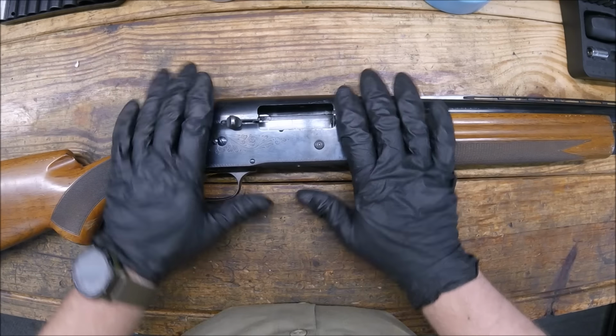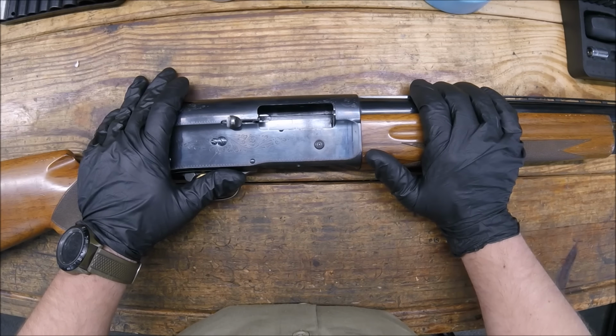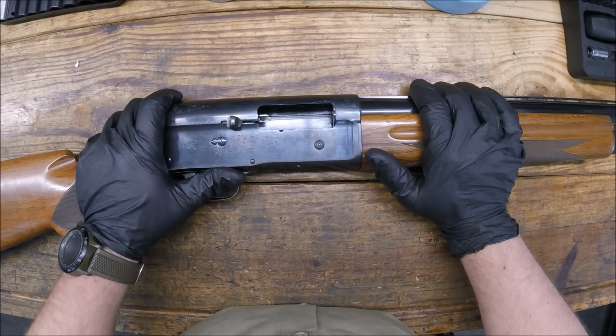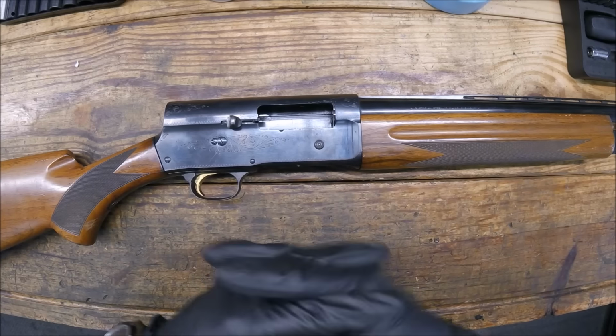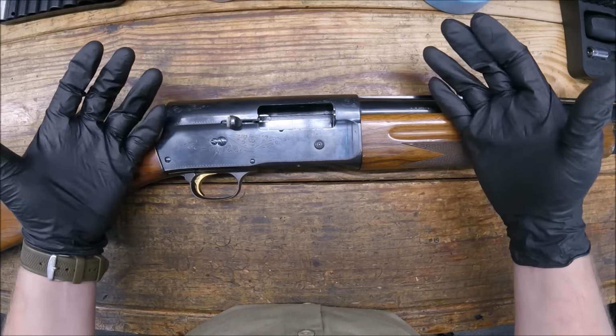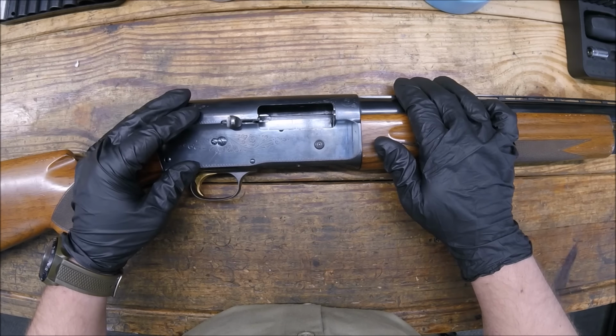These guns, at least the Brownings, came in 12, 20, and 16 gauge. The 16 gauges, I think, in the late 70s to the late 80s, about a decade, they didn't make them in 16 gauge. It just wasn't real popular anymore, which is really sad. I love 16 gauge. That's my dove killing gun of choice. I have 3 different guns chambered for 16.